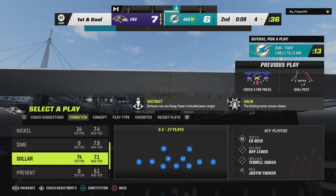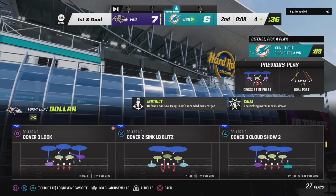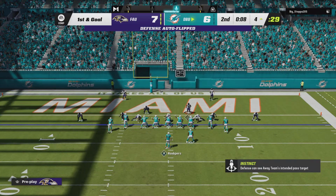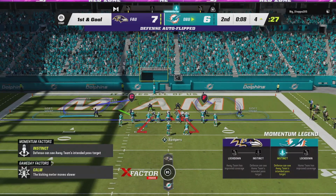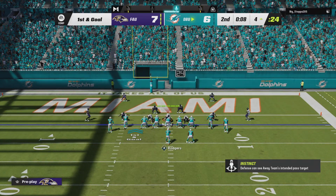First and goal at the 4-yard line. So it's first and goal and a great opportunity to get that lead back before the break.